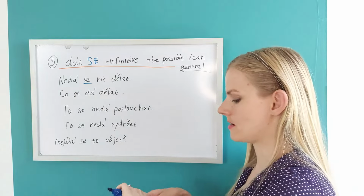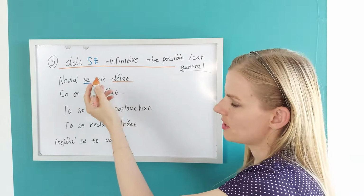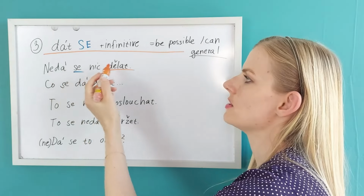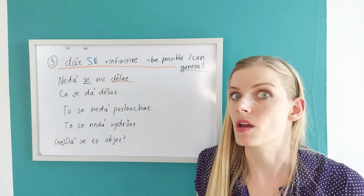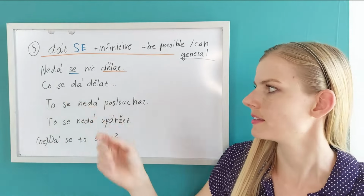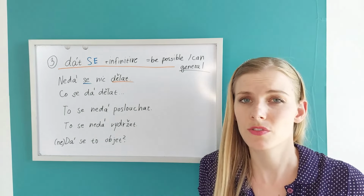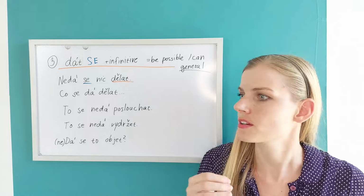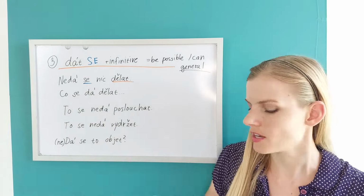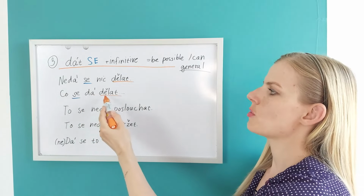Se, and the infinitive here is dělat. And of course, you can have other components of the phrase, nothing can be done. You can do nothing about it. Nedá se nic dělat. Co se dá dělat? This is a phrase that means something very similar. It's just a different way of expressing it. Kind of like a rhetorical question. What can you do? What can be done? Co se dá dělat? What is possible to do?